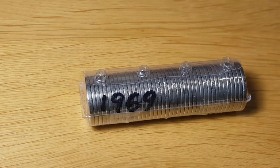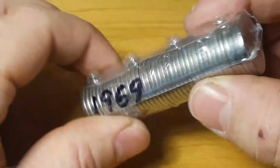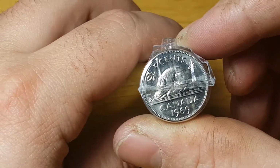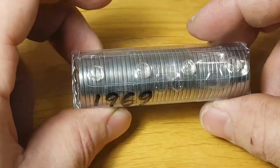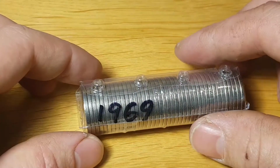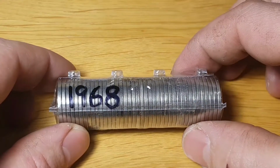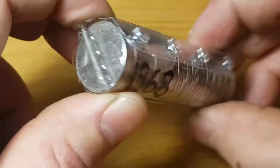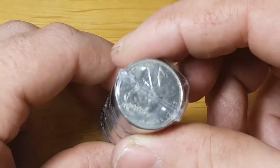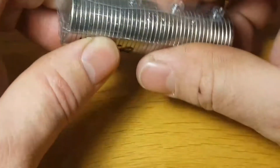Well, it looks like we're gonna have an entire roll of 1969s. I already checked the ends, and clearly that's a 1969 there. So I don't think I'll open these rolls because there's actually a few more, and as I checked along, there was 3 more rolls that are marked like this. So clearly a collection dump of some sort. There's 1968. And there's actually another 1968. It's hard to see, but it is there.